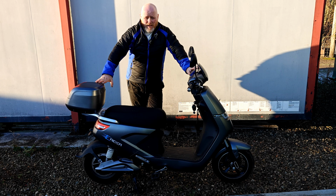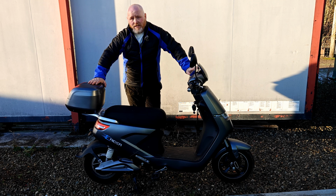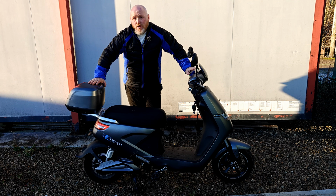Yeah, so here's a strange one. I mean, I say strange one, looks like a moped. Not a moped. It's legal, UK legal. It's supposed to be UK legal. We'll find out more about that.